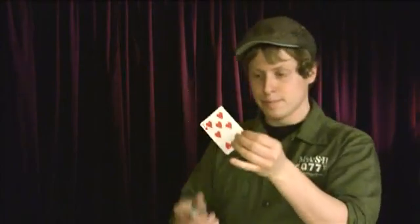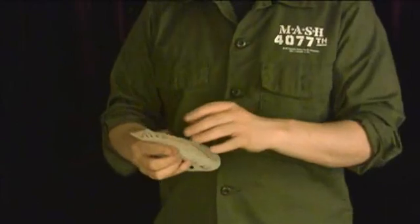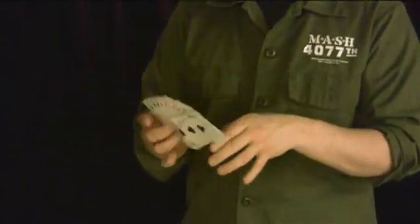The selection can also be snatched out of the air using a tenkai palm, like that. Here's how to get into the tenkai palm. The card is controlled to the top. You fan the cards, show them to the audience, showing this hand empty. You come back to adjust the fan, and in that context, I've just stolen the top card in tenkai palm.